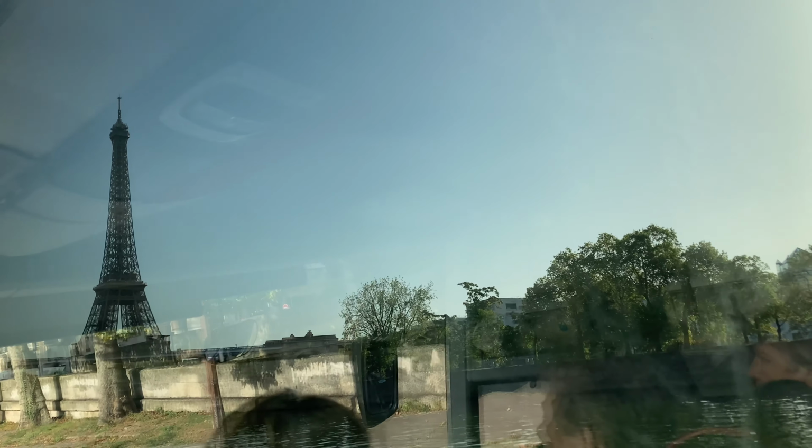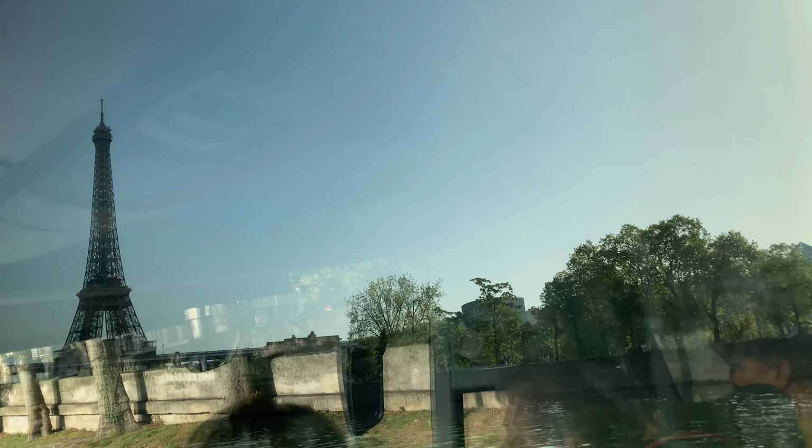On the left bank and the 16th district where we are actually. The name of the bridge is Pierre-Aquel Bridge. It's the name of a French victory during World War II in North Africa.